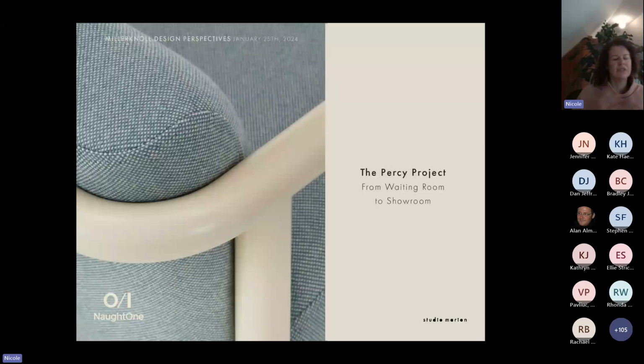I'll also be starting with an introduction of who I am, where I'm from, and my design background before getting into the details of the development of Percy.